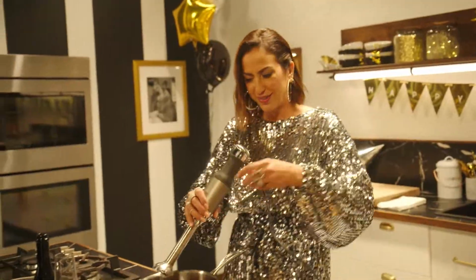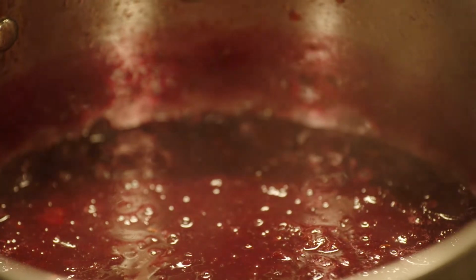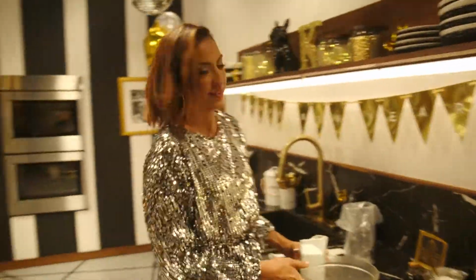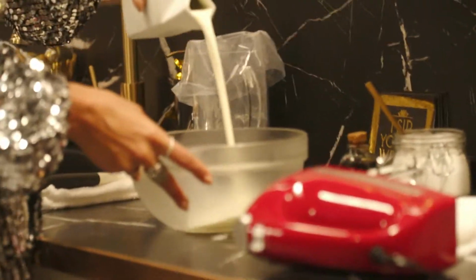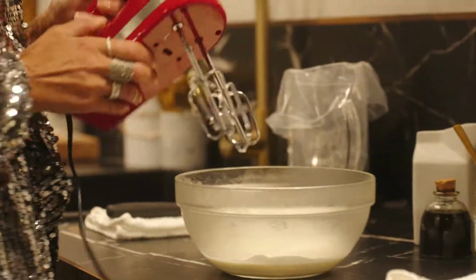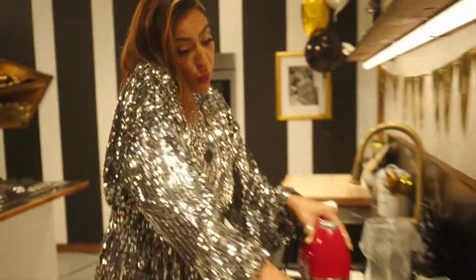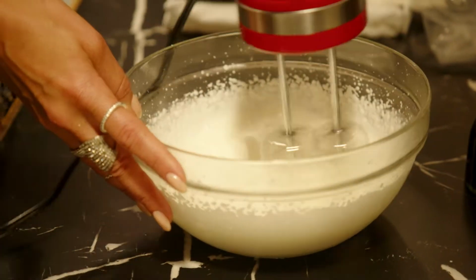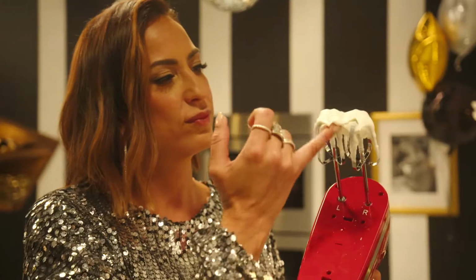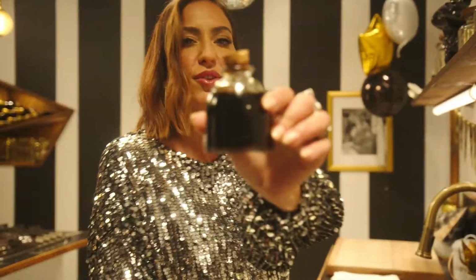Use the blitz, Luke. Woo! Cold cream, cold bowl, cold heart. Icing sugar keeps the whipped cream stable, and vanilla for some perfume.